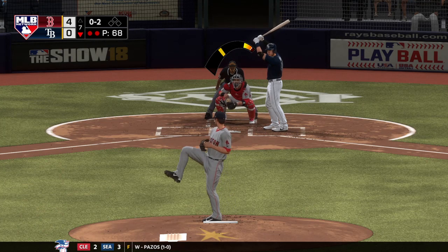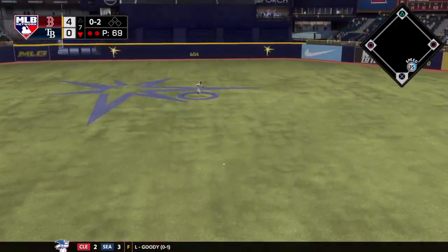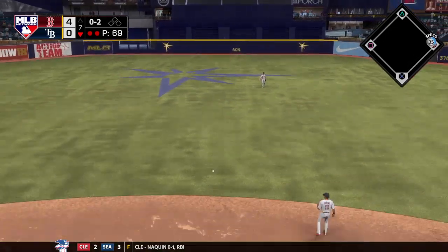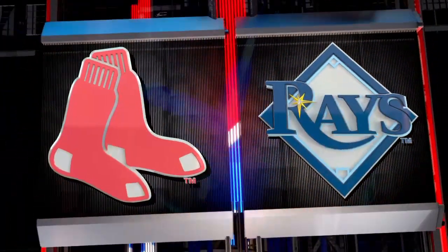The windup and the 0-2 pitch. Hit hard on the ground to second. That's through, and he's got his first base hit. He's 1 for 3. So a nice job there to fight off an 0-2 pitch and keep the inning alive for at least one more batter.